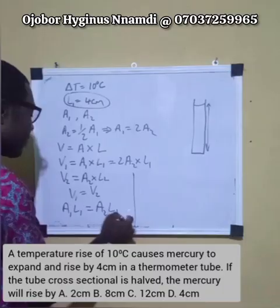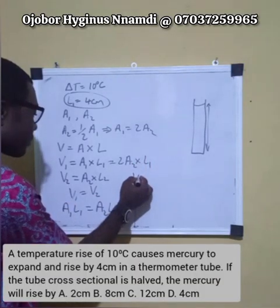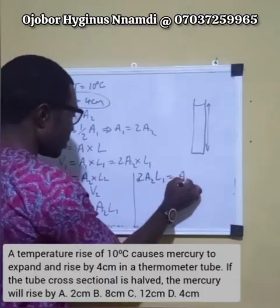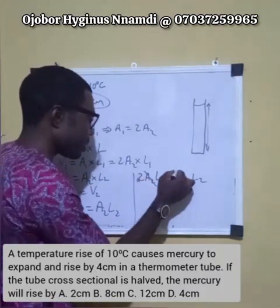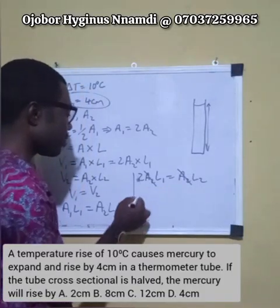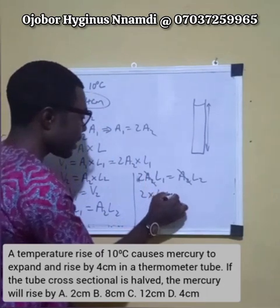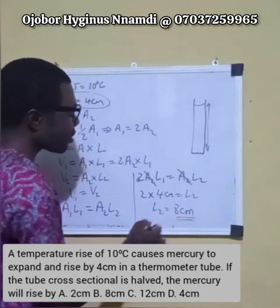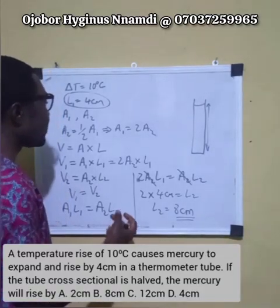Okay, and we have replaced A1 with 2A2, so we are going to have 2A2 L1 is equal to A2 L2. You can see that this A2 can cancel this A2, and then you have 2 L1 equal to L2, and our L1 is 4 centimeters. That gives us L2 equal to 8 centimeters. So the length of the mercury will increase by 8 centimeters if the cross-sectional area of the tube is halved.